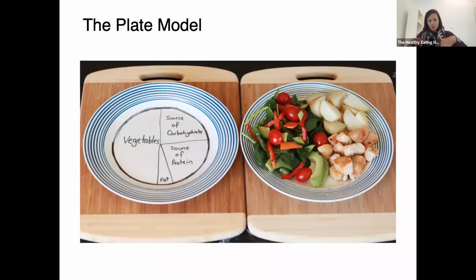So that brings us to, okay, that principle of nutrition quality and nutrient density brings us to, well, how do I put that together into a meal really easily? And this is where something like the plate model becomes an incredibly valuable tool. And I do know that a lot of the time when I start to talk about the plate model, I can get a bit of an eye roll.